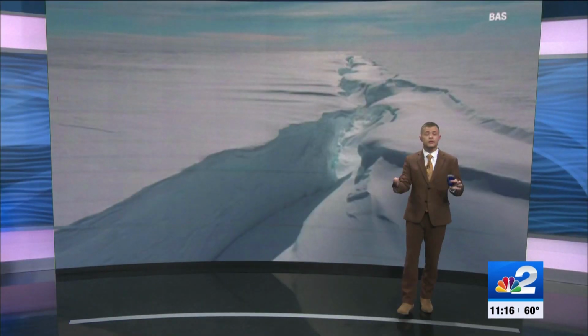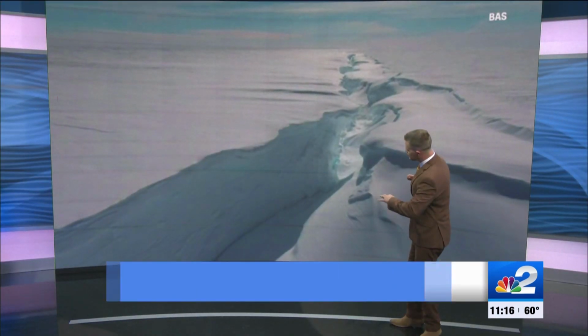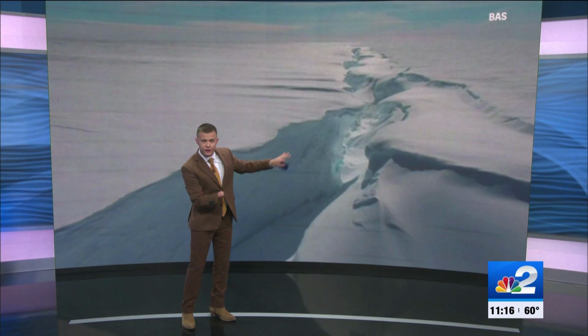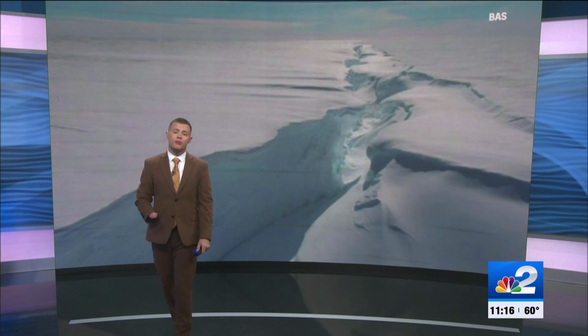A giant iceberg just broke off on the ice shelf in Antarctica. Yeah, so scientists first discovered significant cracks a decade ago, but the last 2 years have seen two major breaks. First Alert meteorologist Justin Hobbs is showing us whether this could make rising sea level and climate change worse. Take a look at this massive piece of ice that is now drifting away from continental Antarctica into the Weddell Sea. This all happened on Sunday when the Chasm 1 crack officially broke away from the Brunt ice shelf.